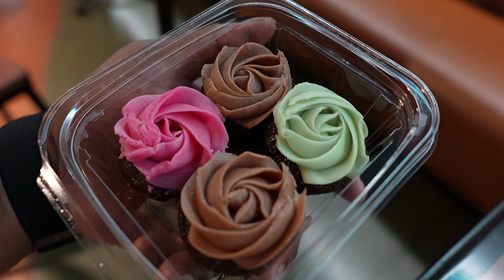It reminds me of the Erin McKenna mini cupcakes you can get at the Mara, which makes sense because they do sell those in little tiny 4-packs there. This is their base cupcake. They do their base cupcake well.